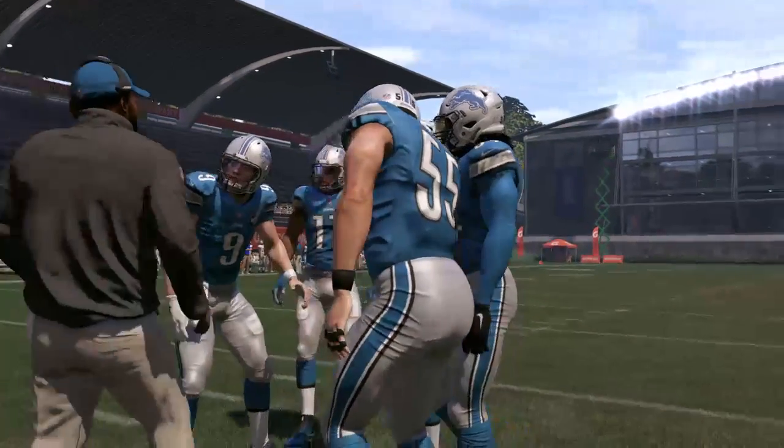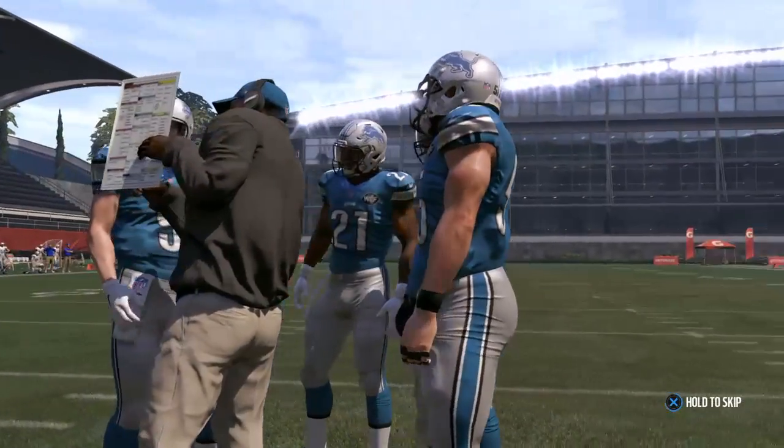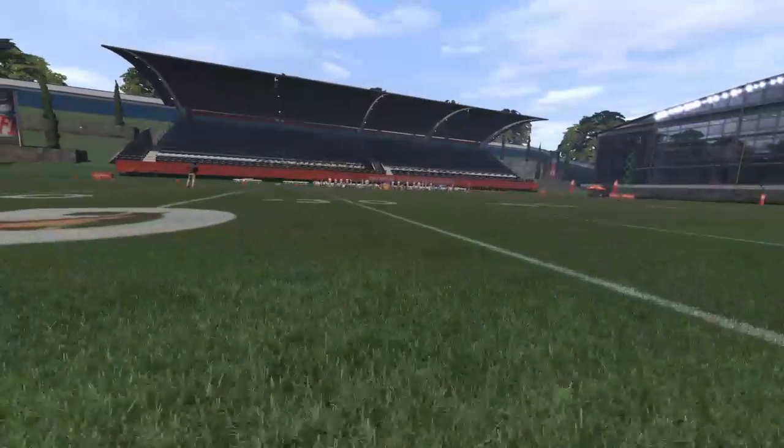Fellas, we've got to have a great practice today. There's no other option. We've got 17 weeks, we strap it up and we get better each week.